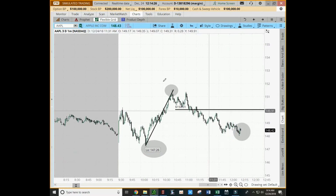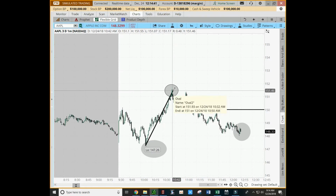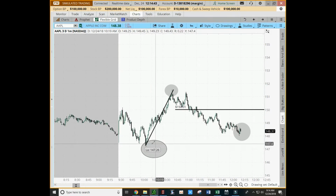You see that? You see here, 148.40. That's where it's currently trading. So it's currently here, but the highest price it currently went to is 151.55, and the lowest price it was so far today was 147.26.